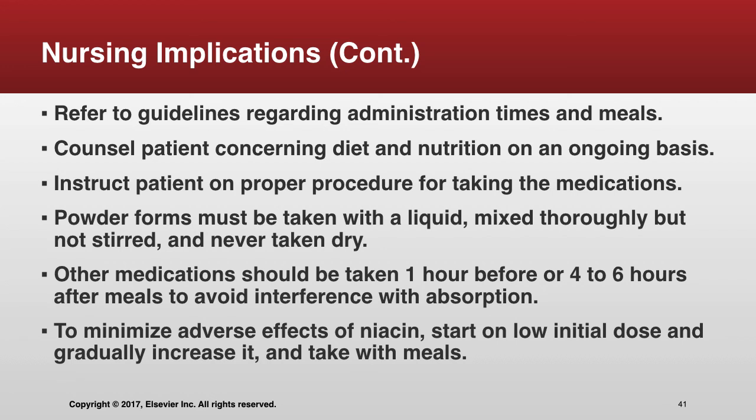Powder forms must be taken with the liquid, mixed thoroughly but not stirred, and never taken dry. Other medications should be taken 1 hour before or 4 to 6 hours after meals to avoid interference with absorption. To minimize adverse effects of niacin, start on a low initial dose and gradually increase it, and take with meals.